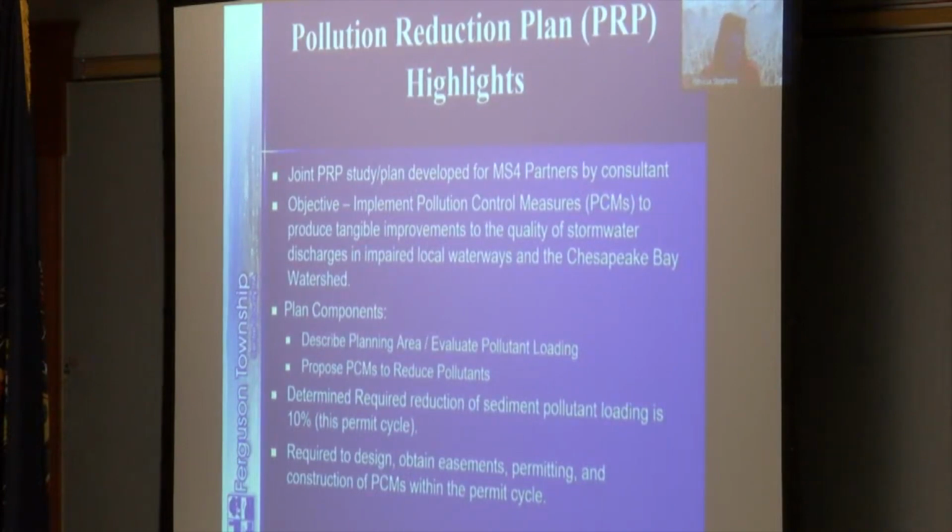So for this permit cycle, the pollution control measures are required to be implemented to achieve a 10% reduction in sediment loading. By reducing sediment, we reduce nitrogen, phosphorus, and meet the goals of what we're trying to do to improve water quality to the bay. For all PRPs approved, for any PCM that we decide to do, we have to complete the design, obtain the easements and right-of-way, complete permit and construction, all by 2025.